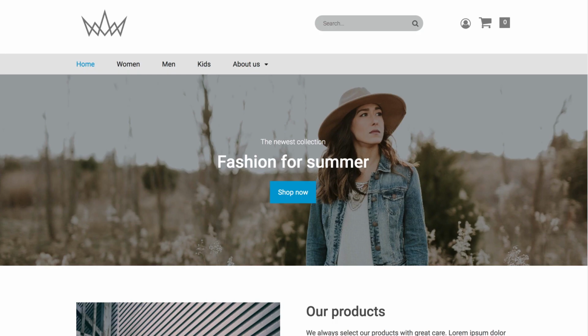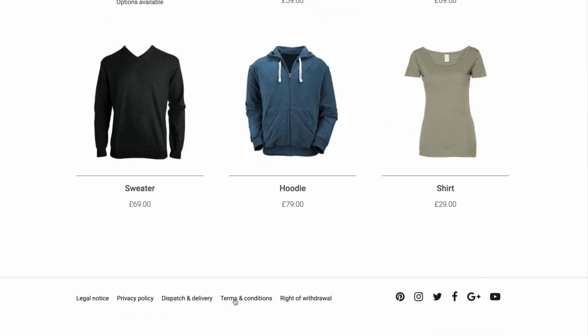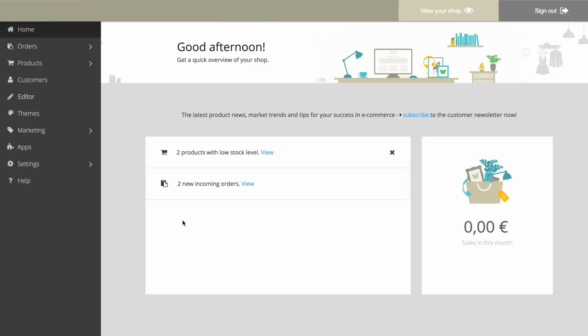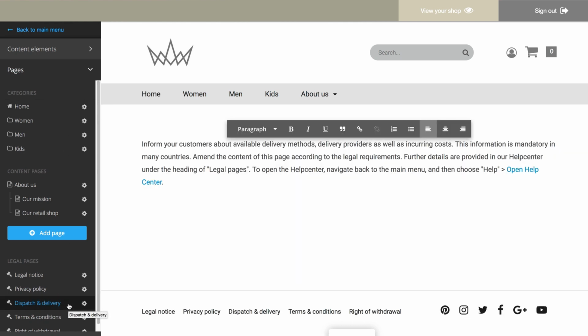Last but not least, I have 3 tips for you on how to inform your customers about the available delivery options. Number 1. In your shop, there is, by default, a page for delivery information. A link to it can be found in your shop's footer. Use this page to explain to your customers everything they should know about delivery. To modify this page, select in the administration area in the main menu, Editor. On the left side, under Pages, you can find the page at the bottom. Select it to edit the text.